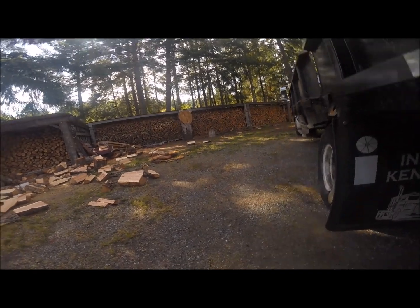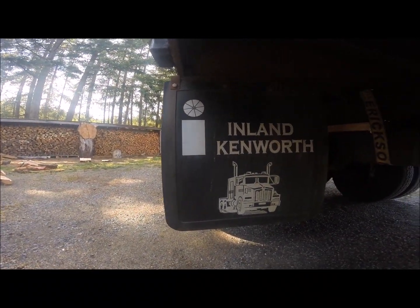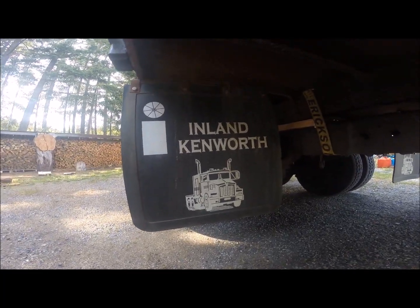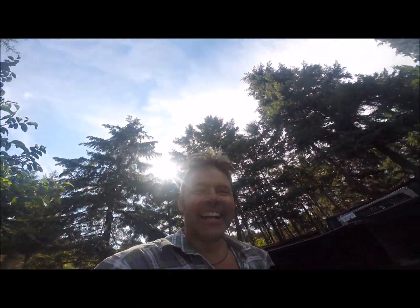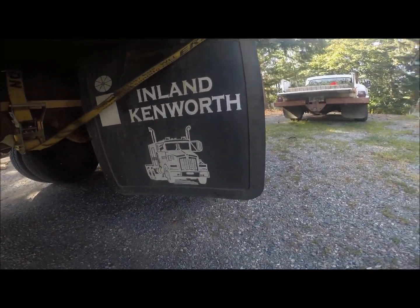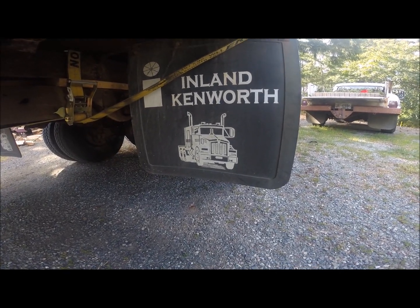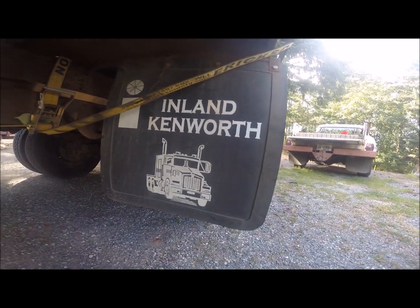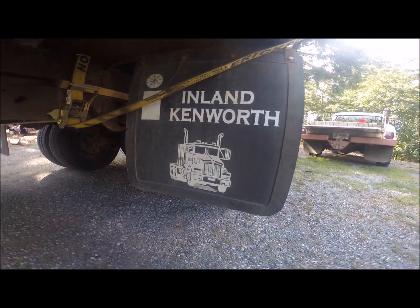Check this out, friends. Look at these mud flaps. Go try and buy a set of mud flaps like that. It costs you an arm and a leg. Look at that Inland Kenworth. I'm kidding, I'm not like that. It's just funny. I bought lots of trucks over the years, and mud flaps are an issue. And these are actually incredible. They're sweet. They've got a great big truck on them. How cool is that, hey?